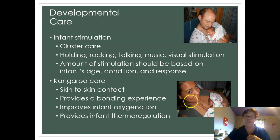Okay, and you can see here when I talked earlier about skin-to-skin contact, that is actually called kangaroo care, because it's kind of like putting the baby in a little pouch up against mom or dad. This is what it looks like. Okay, and it does all of those things, improves oxygenation, helps keep the baby warm, and of course helps with that bonding and attachment.